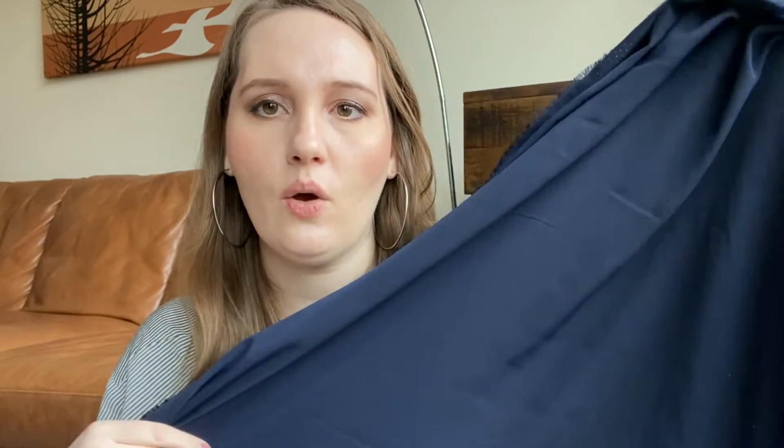Next thing, I got this navy blue bubble crepe, and this is going to be for the Friday Pattern Company Wilder gown. So I had to get like 4 yards of it, and it was pretty inexpensive. It definitely feels inexpensive though. It is a polyester crepe, so it's plastic, but it feels a little bit plasticky, and I'm kind of hoping maybe once I wash it, whatever starches they put in it will wash out.